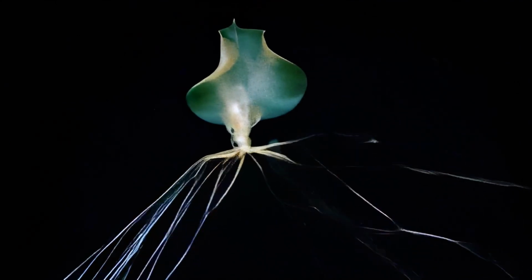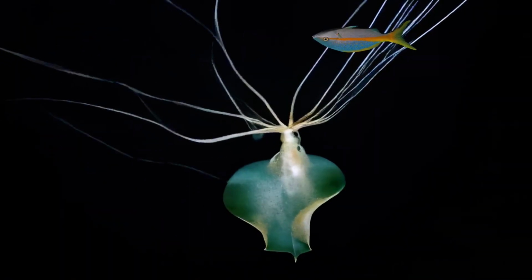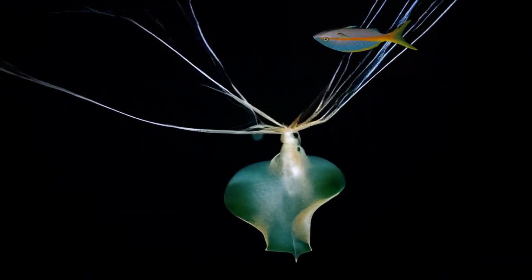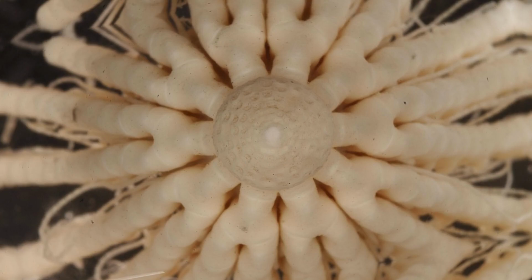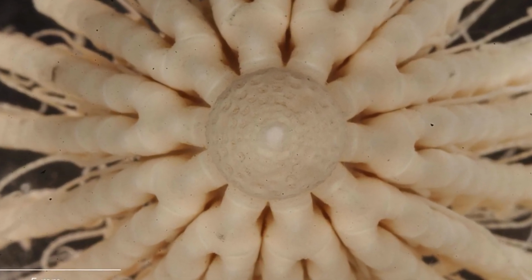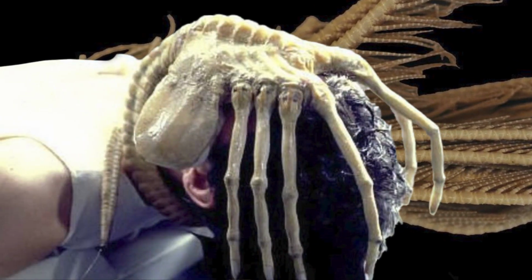These 10 tentacles probably help the squid trap their prey and drag it onto the seafloor. We barely know anything about this extraterrestrial-looking creature because they're very hard to find and study. And if you think their tentacles are awful, just check out these creatures with 20 arms. This thing looks like a facehugger.